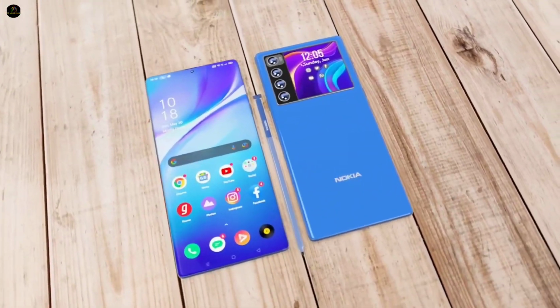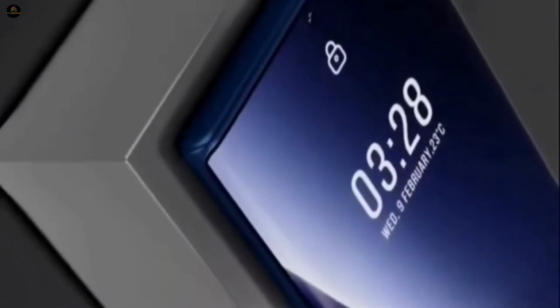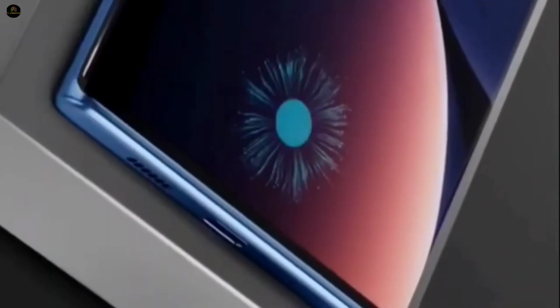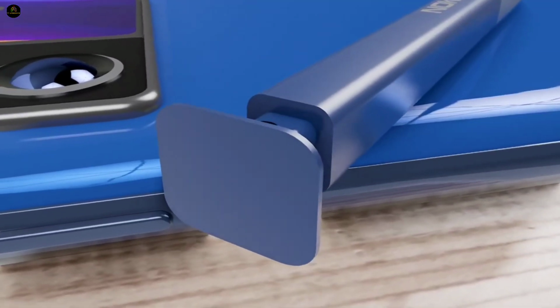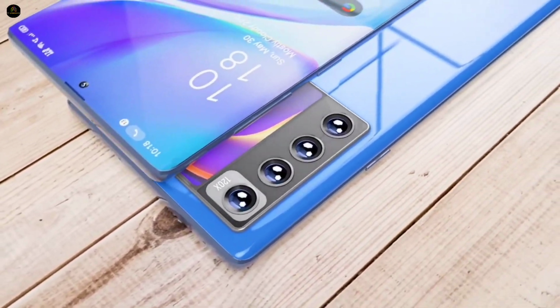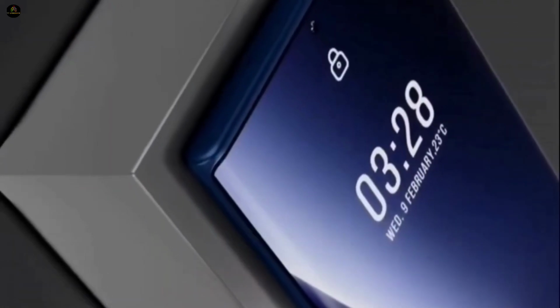If you too have been waiting for a great smartphone from Nokia for a long time, which is very cheap in price but has excellent features, then today we have brought one such great smartphone for you. Yes, we are talking about Nokia Oxygen Ultra Pro Max 5G. So if you also want to buy this phone, then watch this video till the end, because in today's video, we will give information about the full features, price, and launch date of this phone.